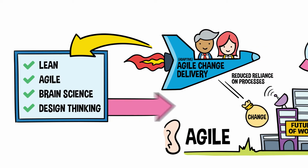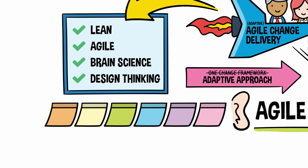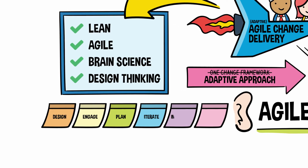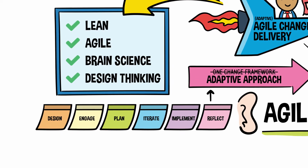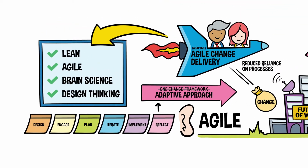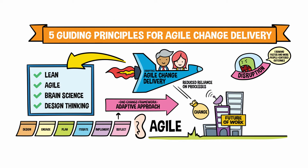This means we need to shift our mindset from following one change framework to a more adaptive approach. We'll still be using the activity clusters that we're used to, such as design, engage, plan, iterate, implement and reflect, just with an adaptive approach, rather than planning and delivering change the same way for all initiatives. So as a change practitioner, how can you deliver Agile change in your organisation? Here are 5 guiding principles to keep in mind.